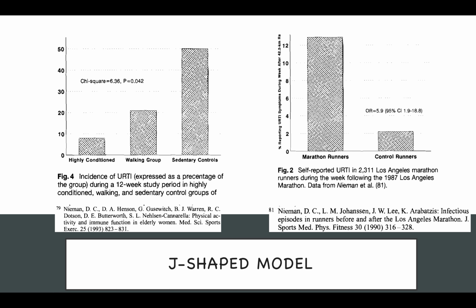On the y-axis, that's the percentage of each group that developed a common cold. In the highly conditioned group, only 8% of that group developed a common cold in 12 weeks. And this was during the fall season, when the risk of developing a cold is higher than other times of the year. The walking group, 21% developed a cold. And out of the sedentary group, 50% developed a cold. So what we see here is that as we moved from sedentary to moderate exercise, it had a protective effect against developing a cold in this group of elderly women.